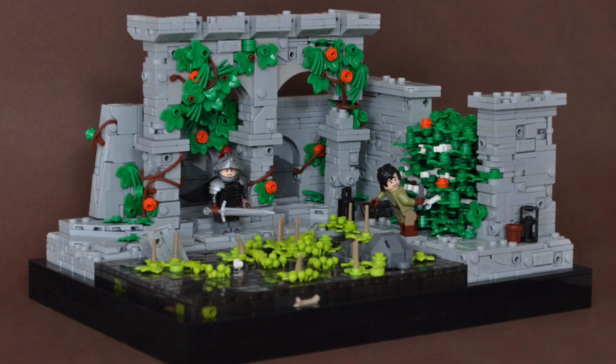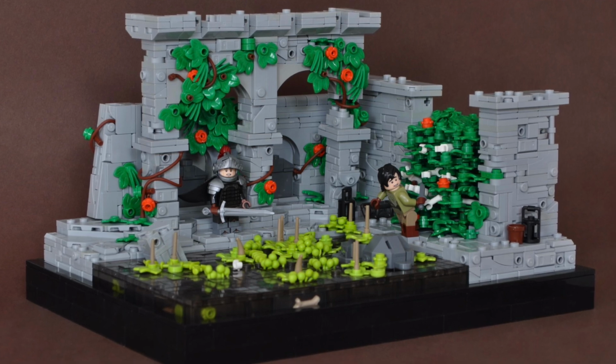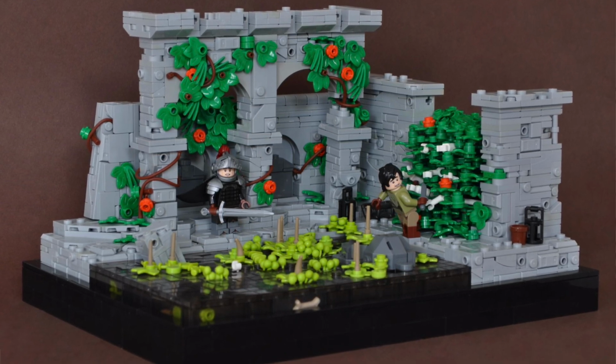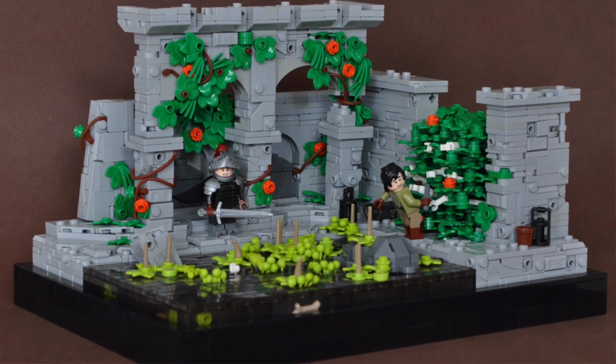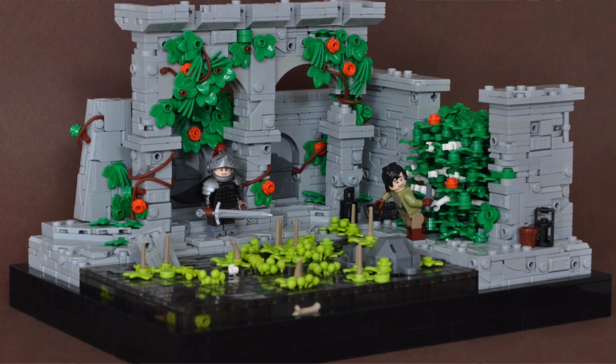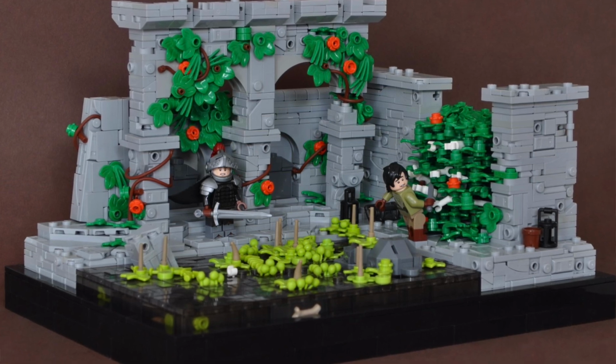This is a build by Oshi, very, very cool, very, very cool. A lot of interesting plants and trees. You can see on the right, we have that big bush with the ends coming off in white. And also we have some lime kind of things coming off the water.